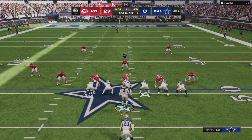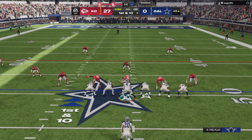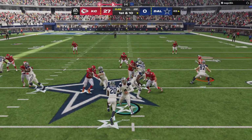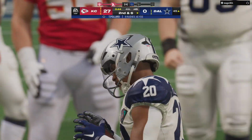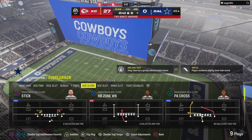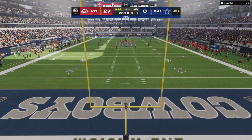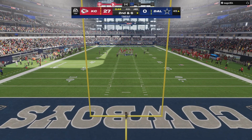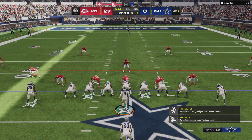Here we go, going to 53. 26. Pollard, he'll take it up the gut. He'll work his way up the middle for a gain of about 4. 2nd down. Now the Cowboys going to burn the first of their timeouts as he'll stop it with just over 40 seconds to go in the game. 2nd and 6.